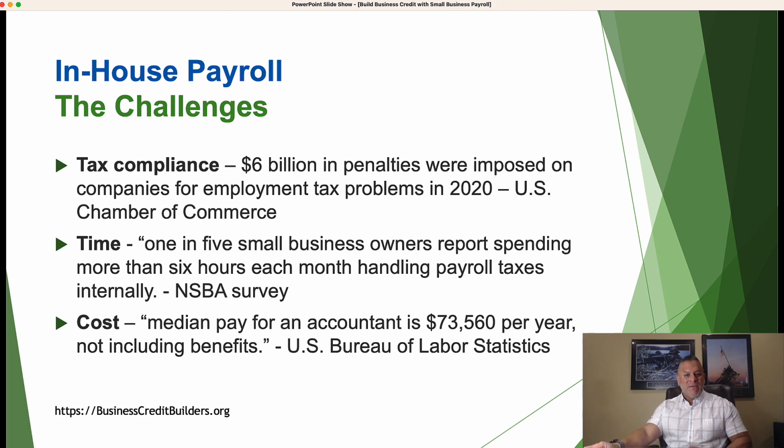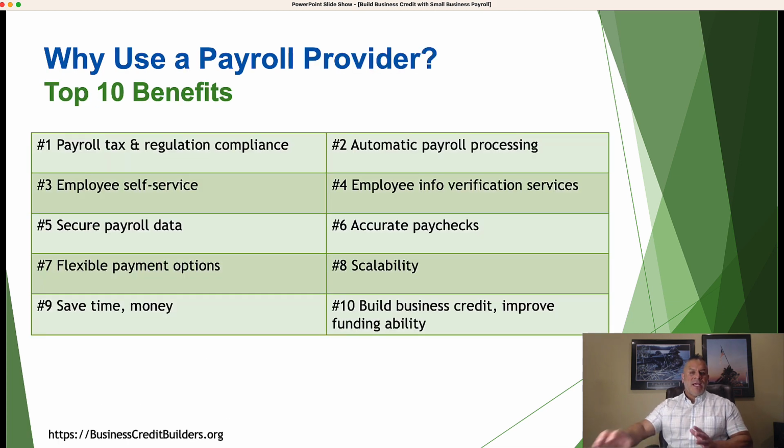The beauty of it is there is a solution. It's using a payroll provider, a company that's actually going to take all that time off of your hands. Obviously, I'm not an expert in payroll. I'm sharing with you some of the highlights of this particular company that will help you build business credit for your company while handling your payroll, which is really exciting.